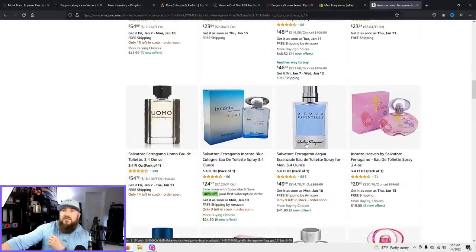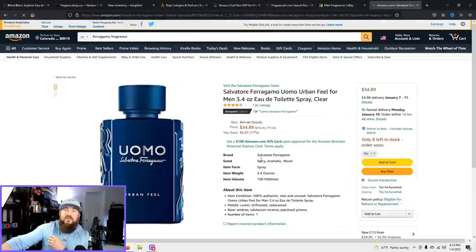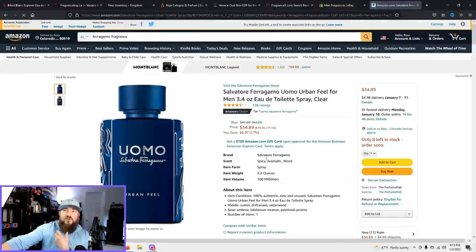But depending on the seller, most of these are legitimate listings. Here we go with Uomo Urban Feel. This is kind of a fresh bergamot ambroxan scent. Very blue, just like the bottle will tell you the story of it being a blue style fragrance.